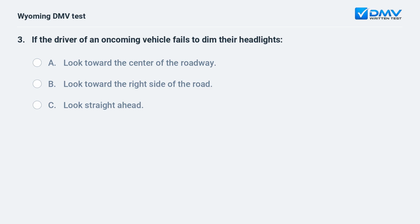If the driver of an oncoming vehicle fails to dim their headlights: A. Look toward the center of the roadway. B. Look toward the right side of the road. C. Look straight ahead.